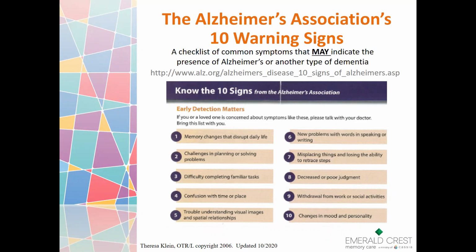So perhaps you're noticing changes in yourself or a loved one, or have a loved one that is going through this journey and are familiar with some of this stuff. But signs to look for that you or someone might be showing some symptoms of dementia. These are some signs, the 10 of them that the Alzheimer's Association has put together. So things to look for.